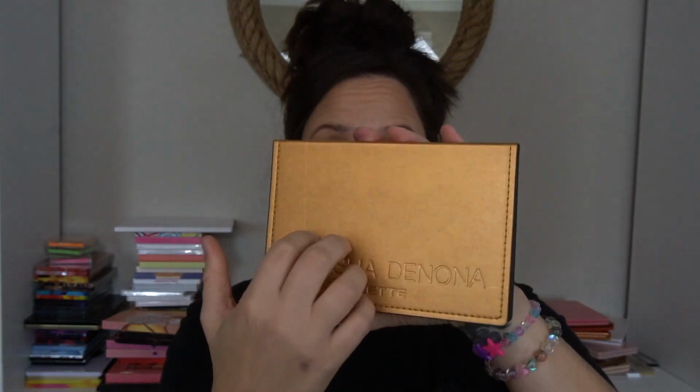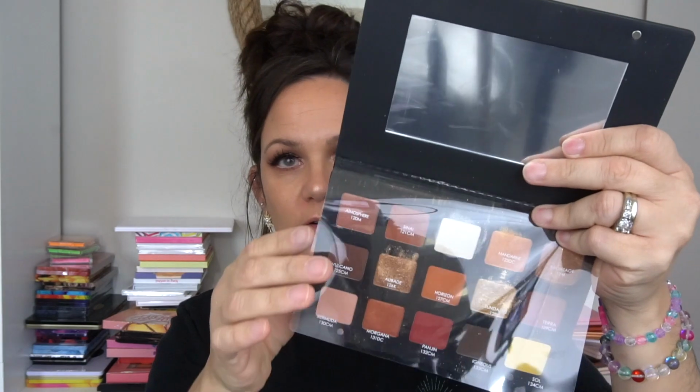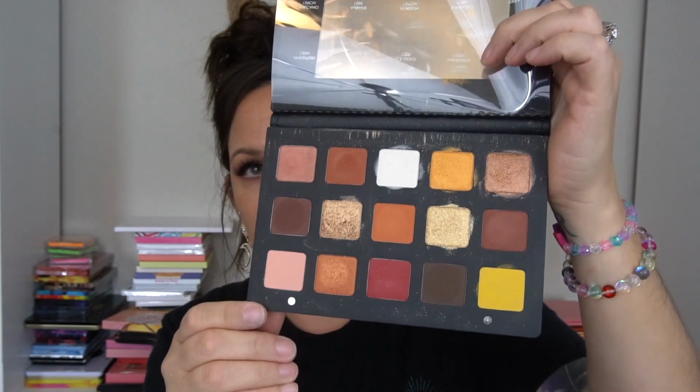This is the Sunset. So these are when they were like that fabric and they would have that overlay in it. So this is a Sunset palette. Love that one.